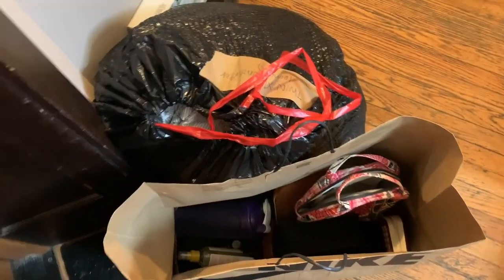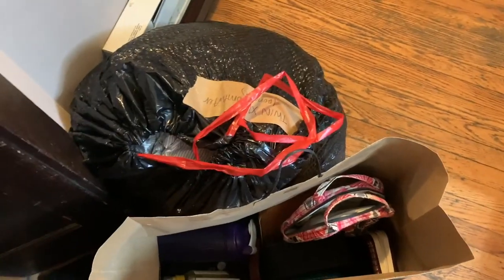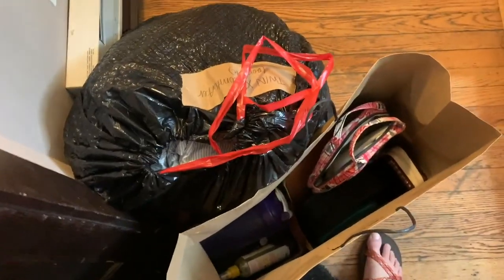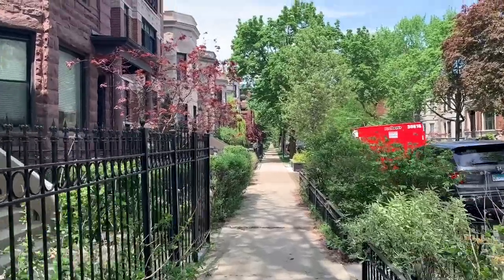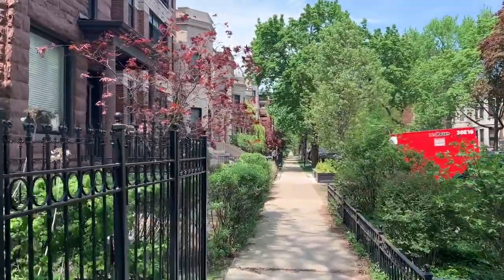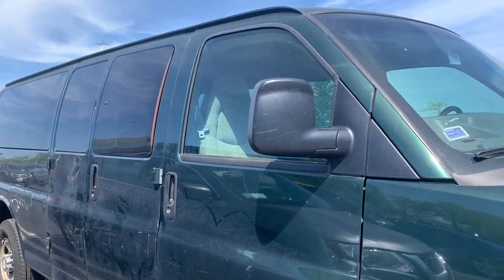All right, now we're gonna go carry this stuff to get donated on our way to my friend's place, and then we're going to IKEA. Check out our sweet ride.